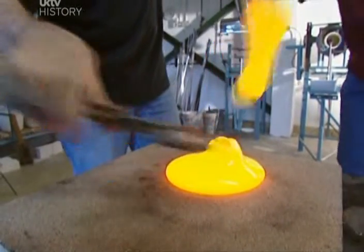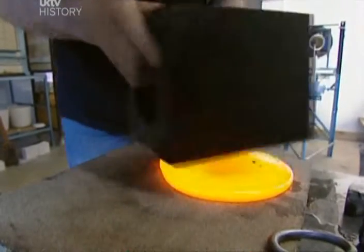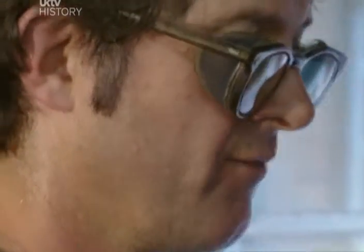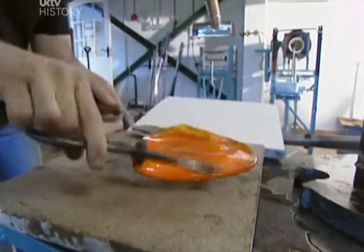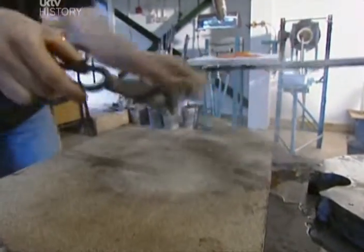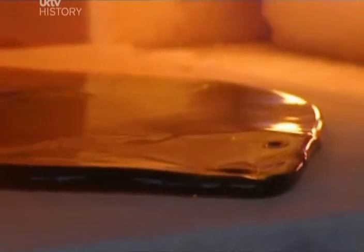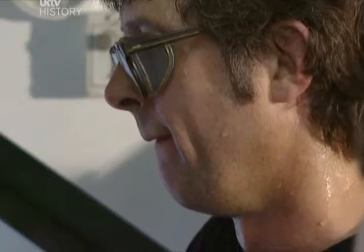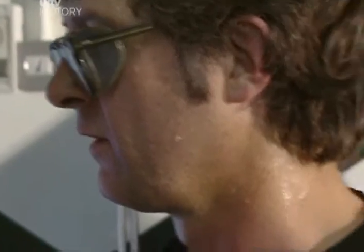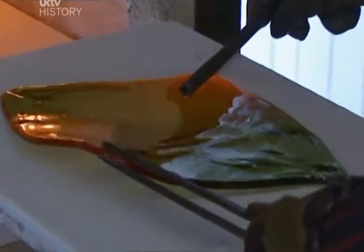The recipe for Roman glass is well known, but exactly how they made flat window panes has been a bit of a mystery. Mark Taylor thinks he's come up with the answer. Move that forward, please, David. A flattened disc of molten glass must be kept hot to keep it flexible. Early theories suggested that molten glass was poured into a mould, but Mark thinks it was somehow pulled into shape.